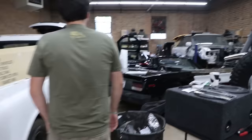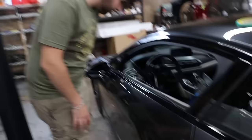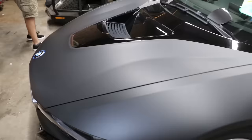Yeah, what's this thing back here, son? BMW i8, dude. I think it's pretty sick. Damn, it's a hybrid. Look at the interior. That is futuristic. Oh my god.